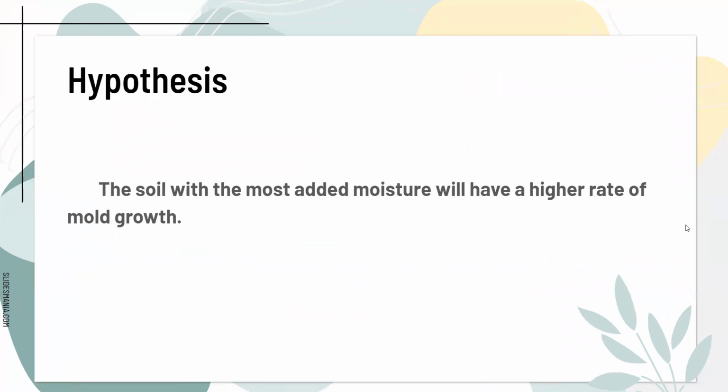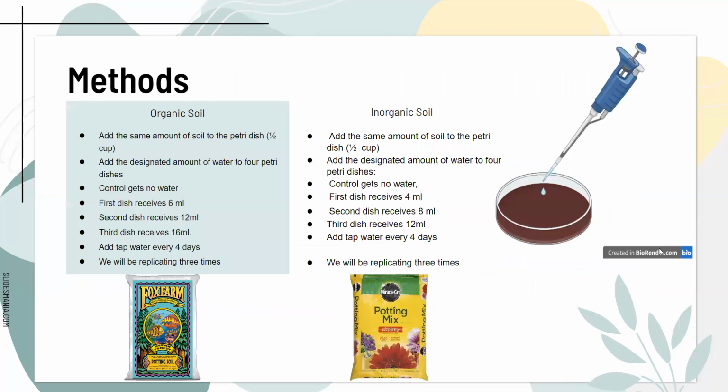So our hypothesis was the soil with the most added moisture will have a higher rate of mold growth. So with our methods, we transitioned from organic soil to inorganic soil halfway through our experiment. We noticed that the organic soil didn't absorb as much water, so it was kind of hard for molds to grow. And within the methods, they remain the same, just we changed the amounts of water, hoping that maybe the decreased amount of water would spawn some spores to form mold.